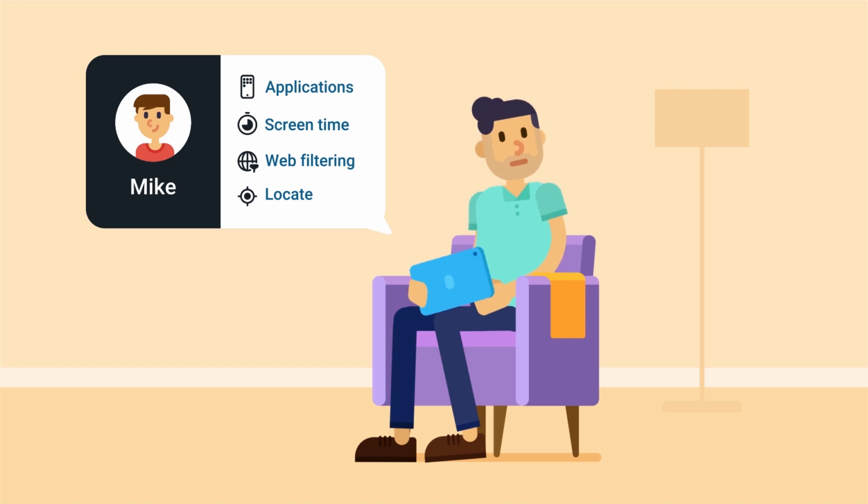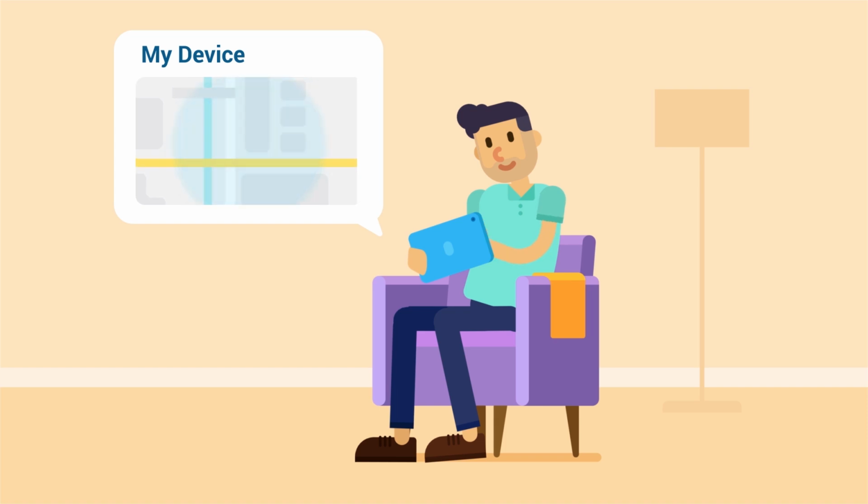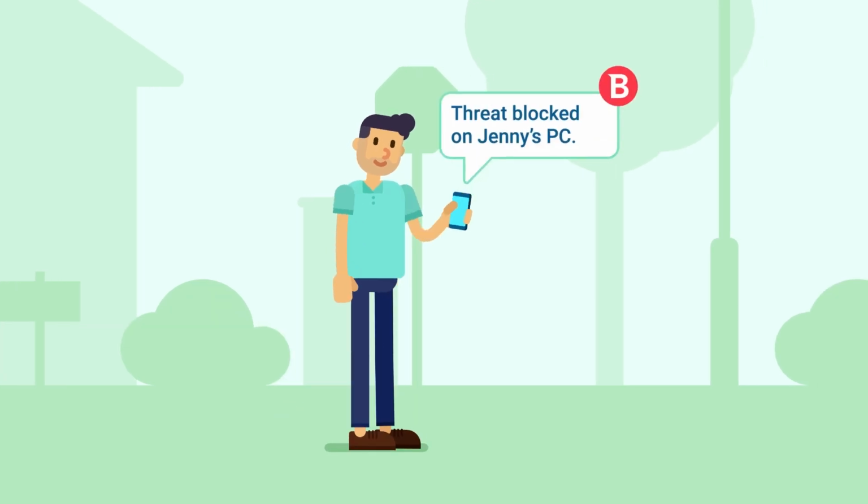Can't find your phone or laptop? Use the anti-theft module to locate it in real time. Lock the device if it gets stolen. Stay updated in real time.